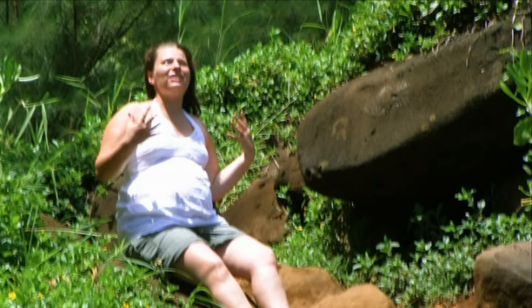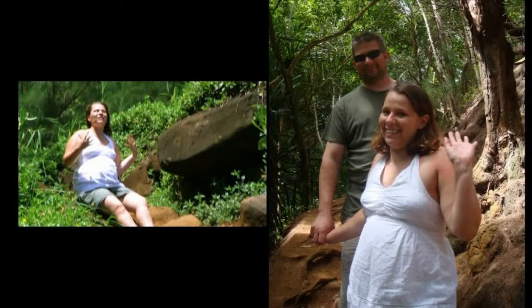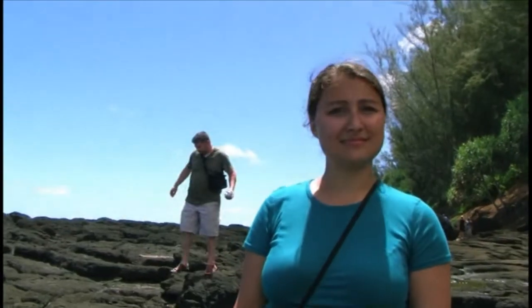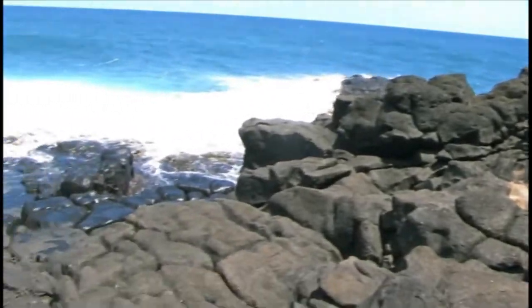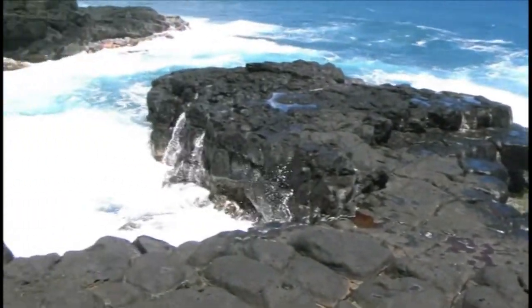We had to leave Dree sitting on a safe spot and continue to the pool area without her because she's pregnant. We saw a few pool areas, but the waters were rough and didn't match the guidebook pictures where people were swimming.